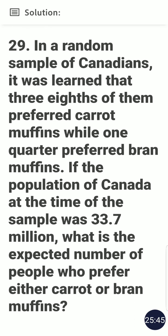Number 29, second to the last question. In a random sample of Canadians, it was learned that 3/8 of them preferred carrot muffins, while 1/4 preferred bran muffins. If the population of Canada at the time of the sample was 33.7 million, what is the expected number of people who prefer either carrot or bran muffins?